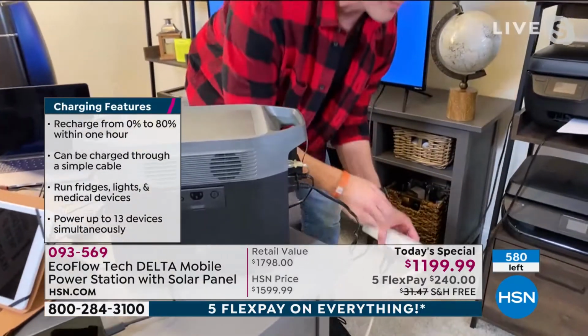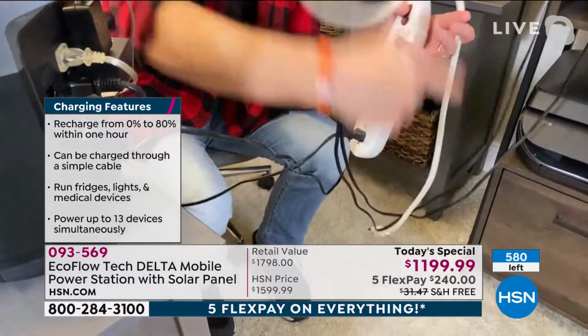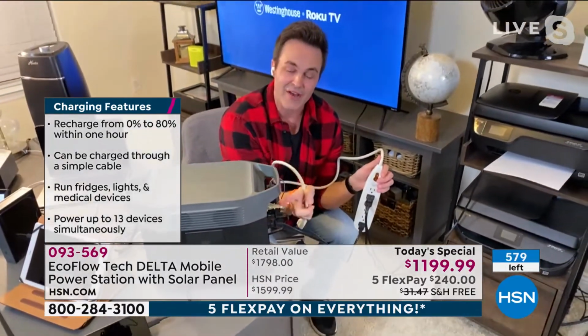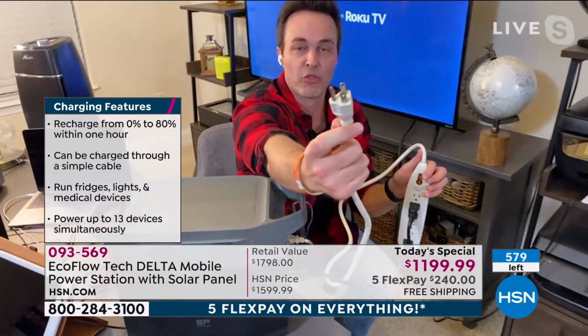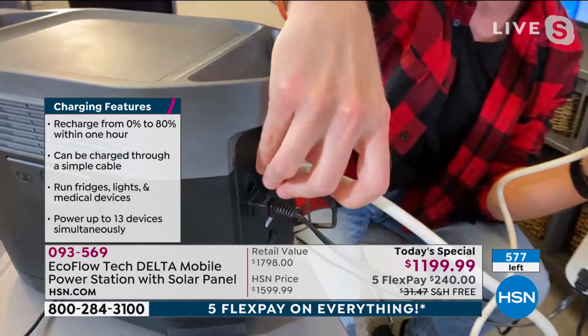And you might be counting going, wait a minute, I thought he said he only had 6 outlets there on the back. Well, all of us probably have 1 or 2 of these around our house. I'm going to give you a way to get 7 more outlets out of the back of this. So I've got a heavy-duty storm surge power strip here, and a 3-prong grounded plug. Let's go ahead and plug that in and watch my printer.